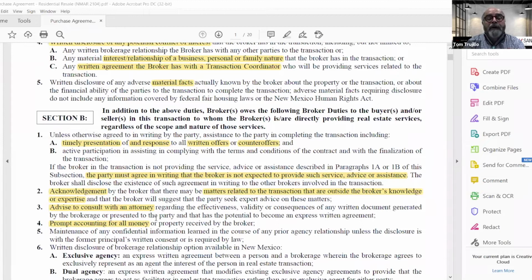Acknowledgement by the broker that there may be matters related to transactions that are outside the broker's knowledge or expertise. There you go. Stay in your lane. Advise to consult an attorney if you need to. If you start getting way over your head, you're even getting over my head.